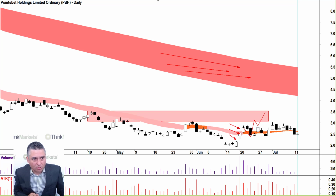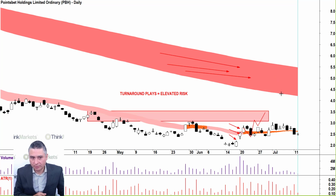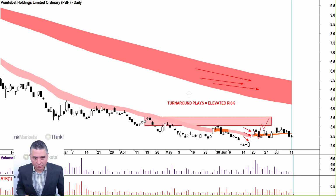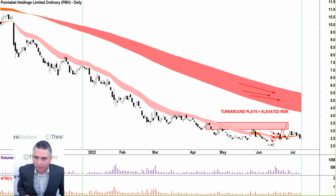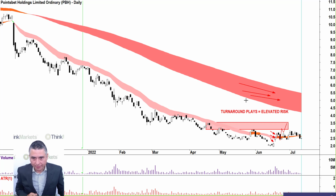But we have to understand, remember, that these turnaround plays equal significantly elevated risk. They're not in trend. So if you're going to fight the trend, you know what you're messing with. You know what I mean? Buy, hold, sell. I'm struggling to get to a hold again. Before I was at a hold, struggling to get to a hold. It needs to sort itself out real quick.